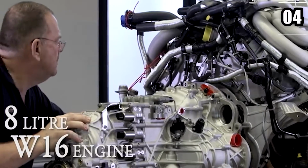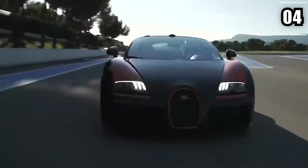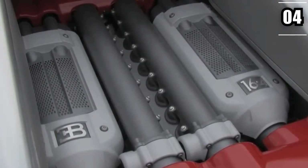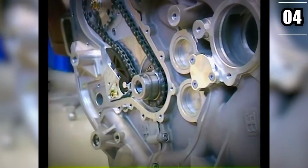The W16 cylinder engine of the Veyron is 8 liters and is comparable to 2 narrow-angle V8 engines welded together. Each cylinder has 4 valves for a total of 64. However, the bank arrangement allows the 2 overhead camshafts to drive 2 banks of cylinders, using just 4 camshafts.